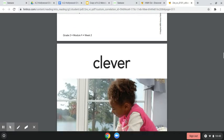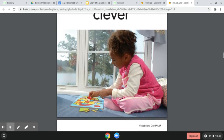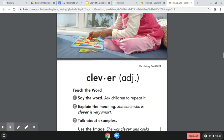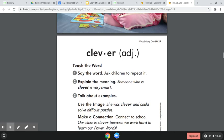Our next one is clever. This little girl is putting the puzzles together, puzzle pieces of the United States. And clever is an adjective. And someone who is clever is very smart. She was clever and could solve difficult puzzles.